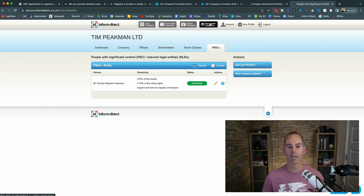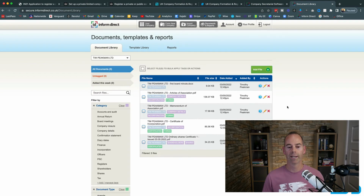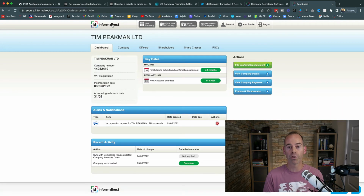What I like about this though is the documents and reporting. It actually files your certificate of incorporation, your memorandum of association, and your articles of association, and any minutes that you have. So it's actually a good online place. I try and go paperless wherever possible. I didn't request a hard copy of the share certificates or company incorporation. I try and keep everything digital, and this is a great platform for me. I can access it on my desktop, laptop, and my mobile device anywhere I am in the world.